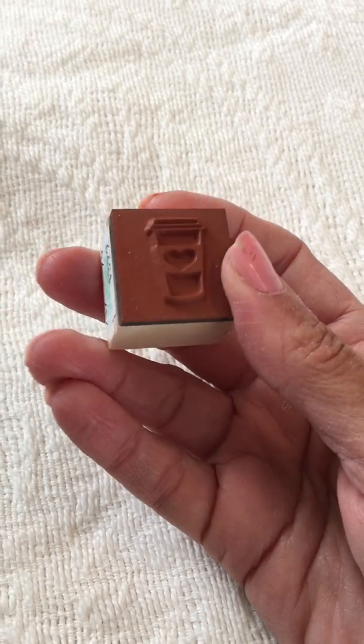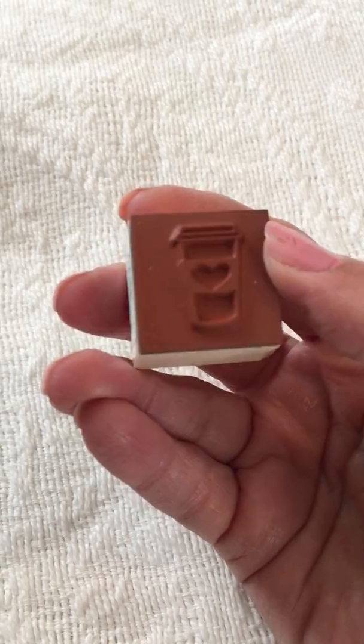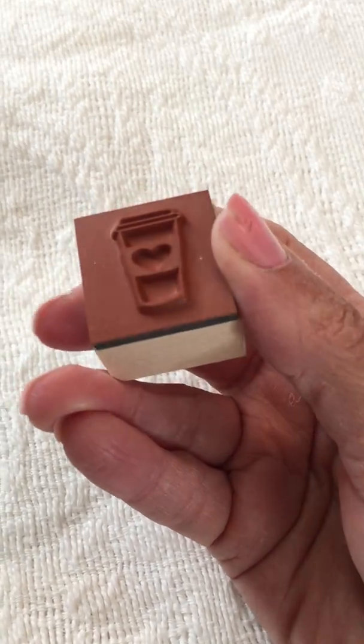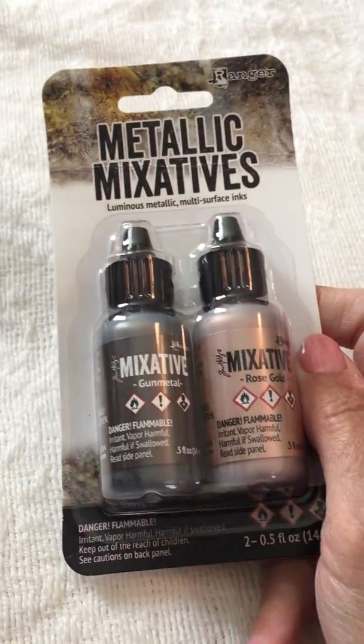So if it works as it's supposed to, my thought was to use this and make confetti to go in a shaker card that's coffee themed. So won't that be so cute if it works? I hope it'll work. Then I got some metallic Mixatives.